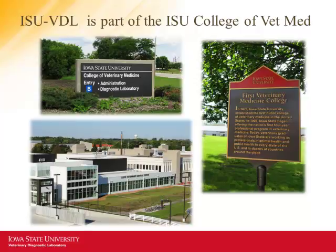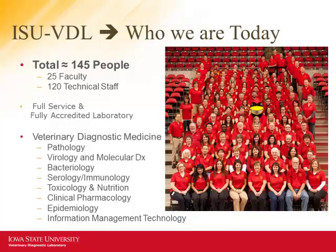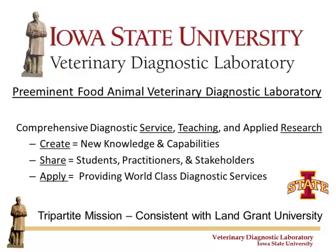So we're housed at the College of Veterinary Medicine in Ames. And like Chris said, our team now is a team of about 145 people. We've got about 25 faculty and about 120 technical staff. We're divided up within the lab into different sections, so people that have different skills in all of the different, I guess I could just call them diagnosticologies.